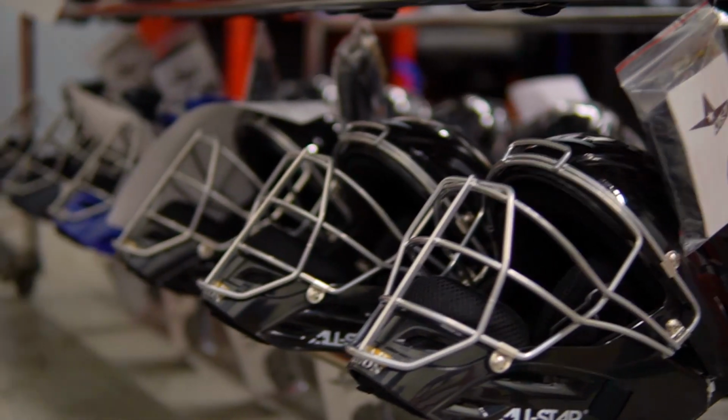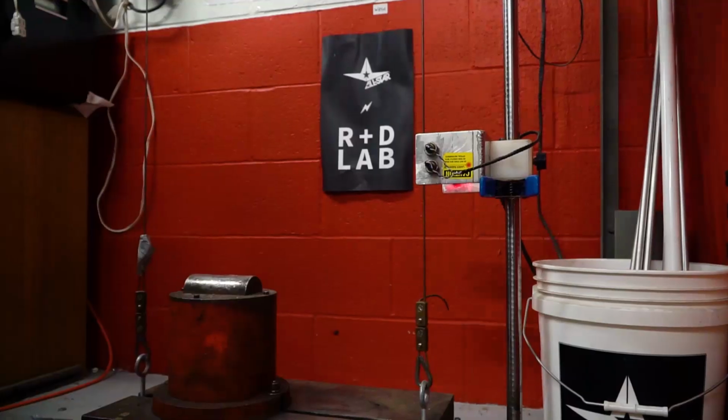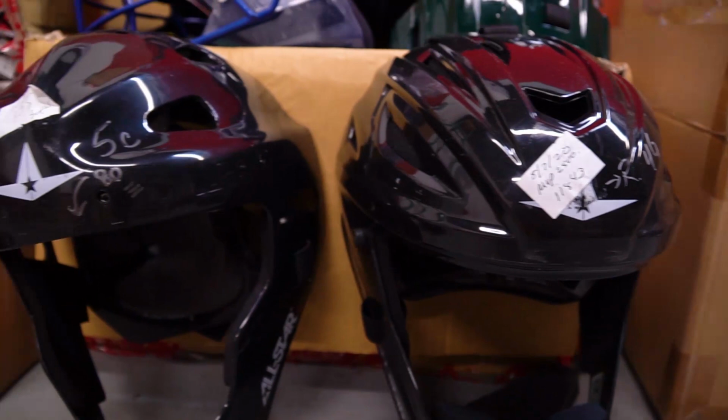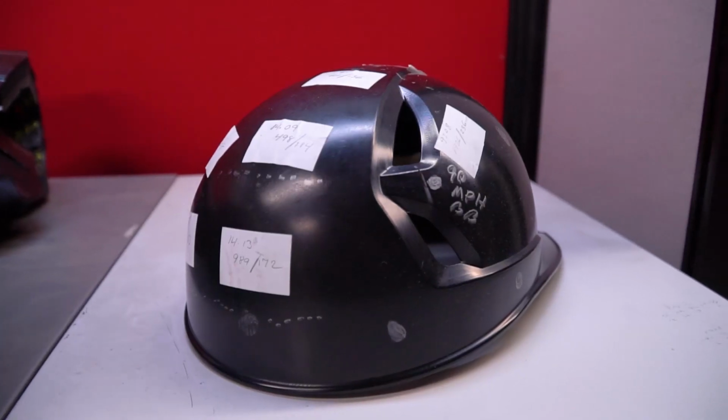In our test lab, we're always trying to push the limits. We're always trying to take product to failure to see where that fails. So it's an iterative process of constantly trying to tweak things. So in terms of our research and development, we're always trying to break things, really try to see where we can make them better, build them stronger, and move forward, rise above.